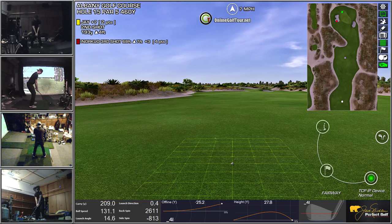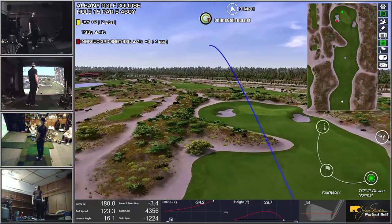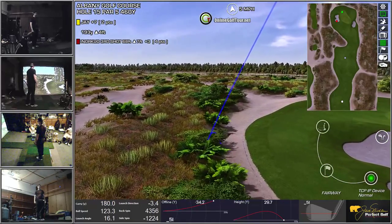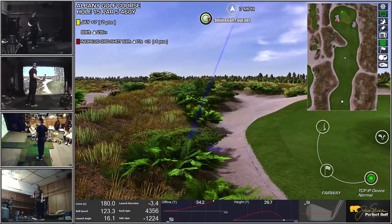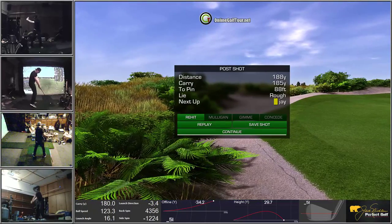Third for Tiger at 15. This looks good. This looks really good. Beautiful for Tiger Woods, and a short putt coming up for birdie to get within one of the lead.